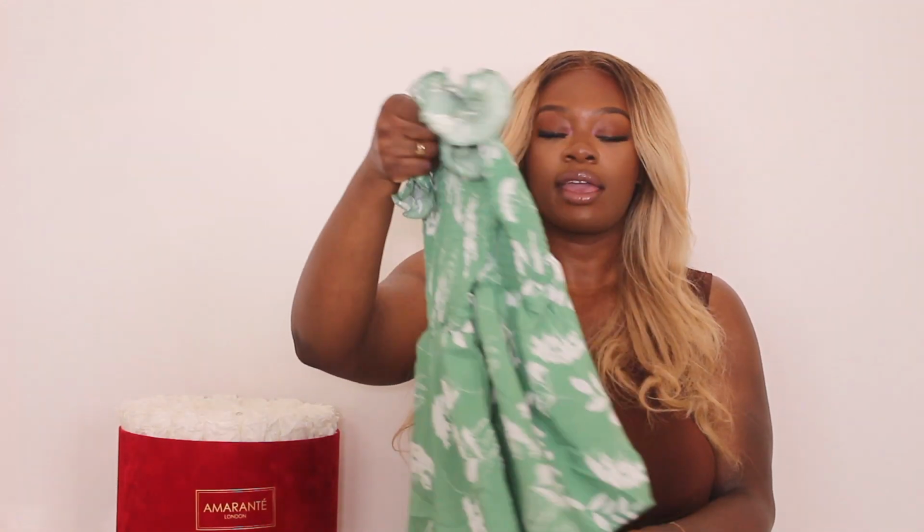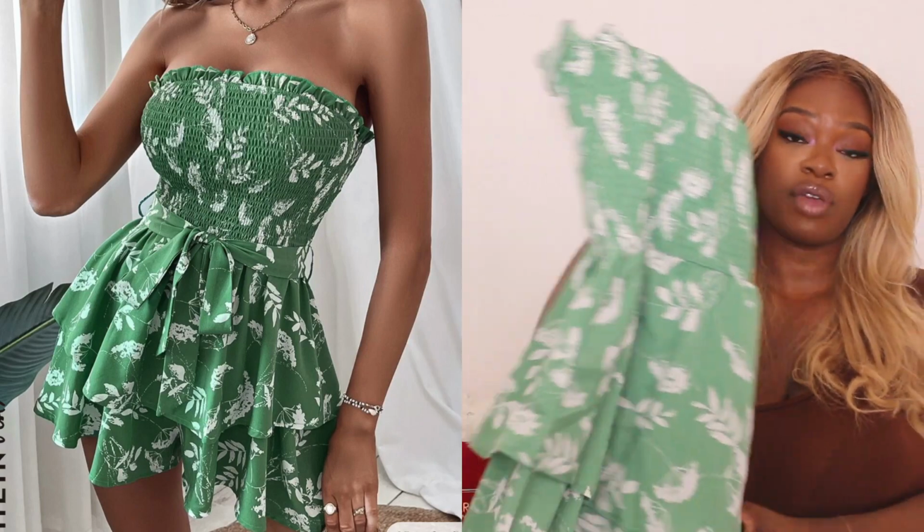So pretty, like when you first see it, and when you see it online, it's very pretty. But guys, I don't know if this is for me, if I'm honest with you. It's a pretty design, but it's giving older people as well. It's just a no for me. But you'll see why it's a no when I try it on properly, and how I feel about it. But overall, if you want to wear it on holiday, go ahead, girl. Don't let me stop you. But for me, I don't think I can wear this on holiday. Let's see how it looks on me, guys, and let me know what you actually think.